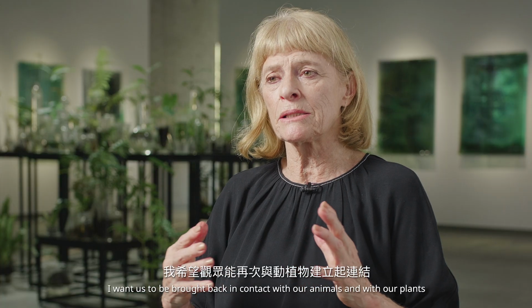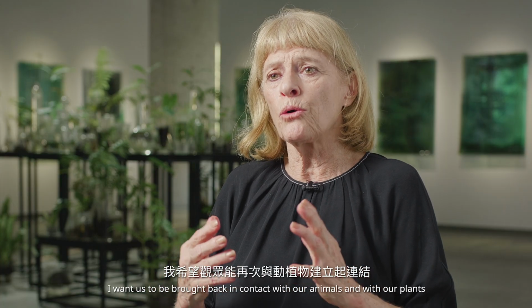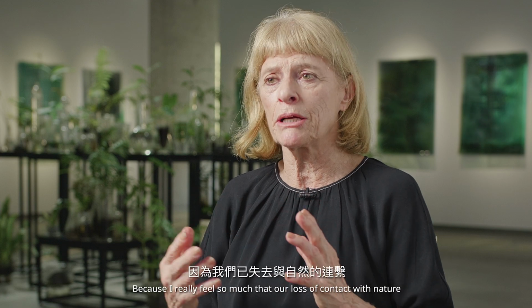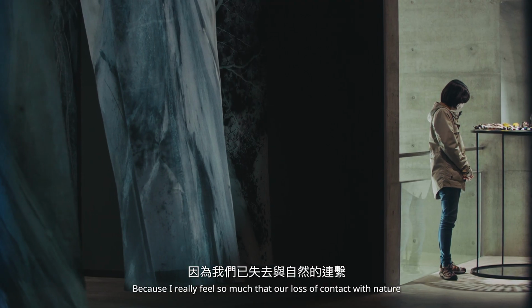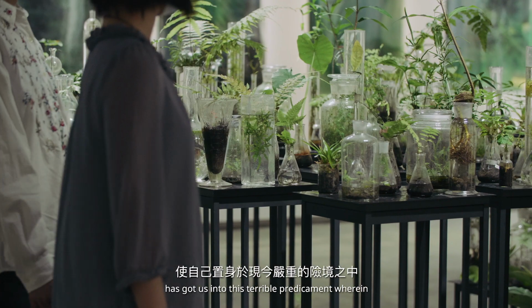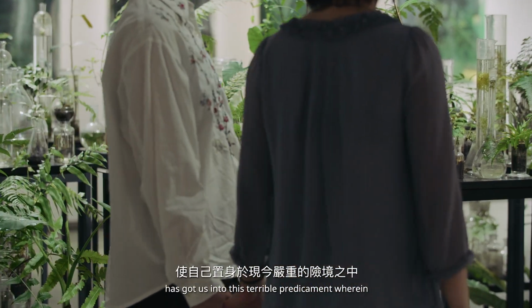I want us to be brought back in contact with our animals and with our plants, because I really feel so much that our loss of contact with nature has got us into this terrible predicament we're in.